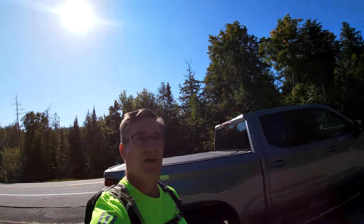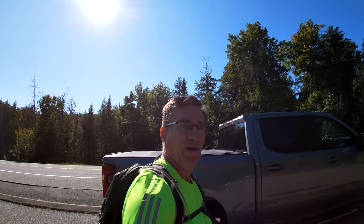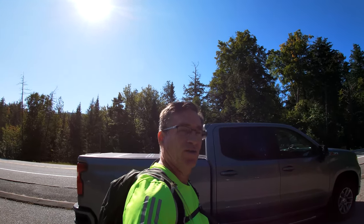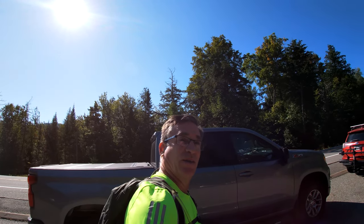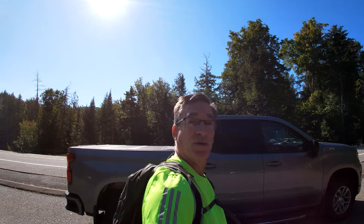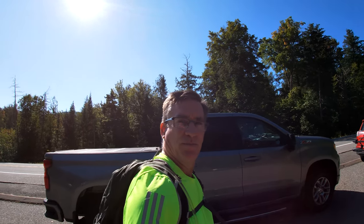Okay, going up Ampersand Mountain. It's about a 5.5-6 miles round trip. A little over 1,700 feet elevation gain, so it's a pretty good one.